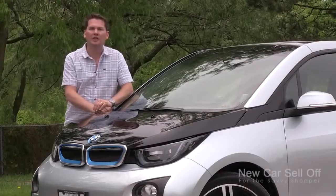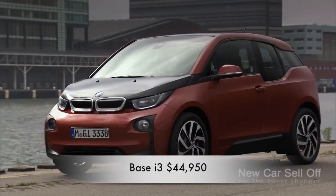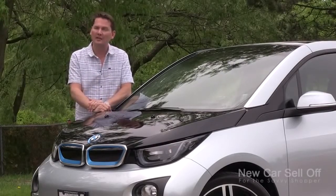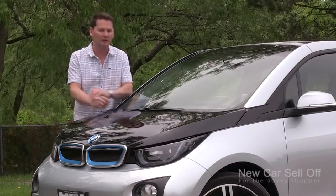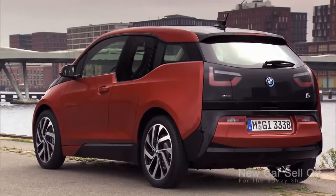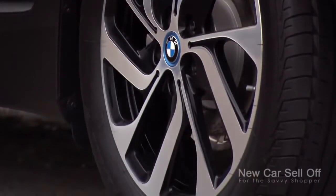It starts at just under $45,000. There's additional packages, like the technology package is $2,500. You want the range extender, that's $4,000. You can add significant interior amenities. Packages range from about $3,500 to $4,500. So you could get a fairly nicely equipped car for under 50 grand and drive away with full electric power. And the power is fantastic.